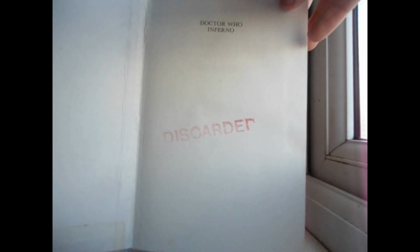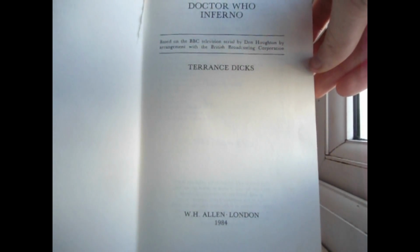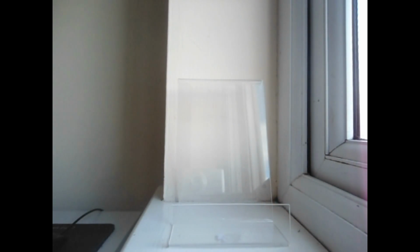And then for the innards, we have Doctor Who Inferno. The indication is this poor bastard was thrown in the bin at some point. Doctor Who, based on the BBC television serial by Don Houghton, by arrangement of the British Broadcasting Corporation, Terrance Dicks, W.H. Allen, London, 1984. Various copyright and library guff there, and then a contents. This is a 119-page long Doctor Who book spread across 15 chapters.